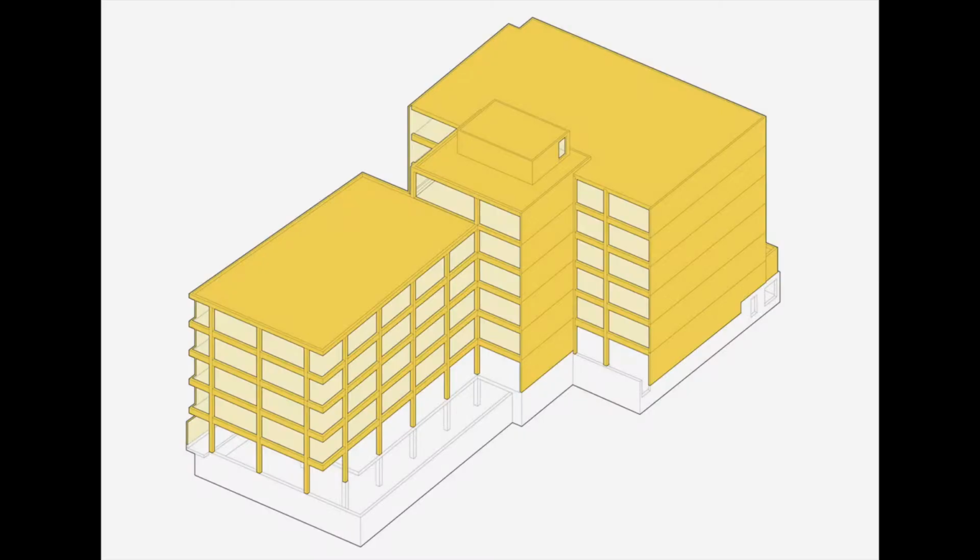So when we were building the timber structure, we didn't send a single skip to landfill in 16 weeks. It took about 20 weeks to build a single basement story, and then 16 weeks to build six stories above. So very fast, just four people.